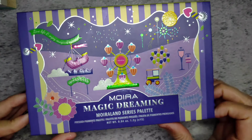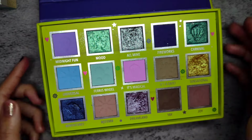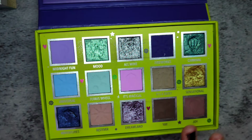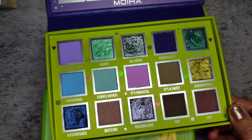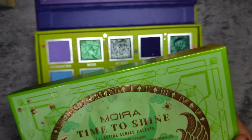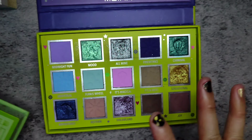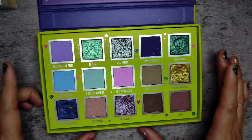So yeah, I only have 2 palettes from Moira Beauty, and this is the most amazing colorful palette that I have. And I would have to say that the quality of the shimmers and the mattes on this Moirland series is far more superior than the ones that they have from the Celestial series. The Celestial series came first, and the shimmers are just like regular shimmers. They are not quite as impactful as the ones from the Moirland series.